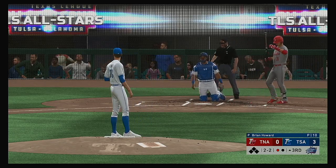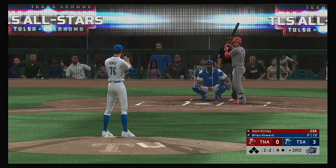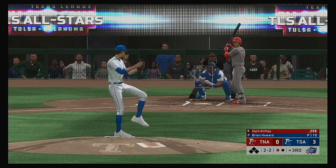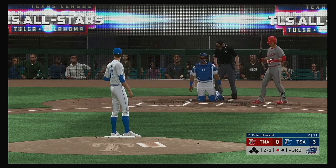Fouled away. Looked like he was cheating on a heater right there, a little bit too far out in front. Gotta find a way to keep his hands back. And another foul ball.